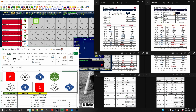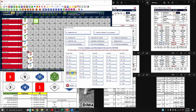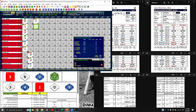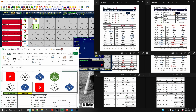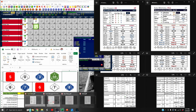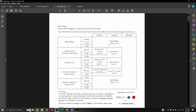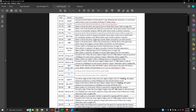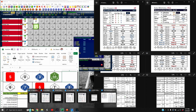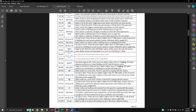560. And that's going to be a ground out to Cronin. Cronin over to Kuehl for out number 1. Doc Kramer steps in. 503, and we have another rare play. Base is empty, so we're going to be on the regular pages here. And 678 is going to be our roll.